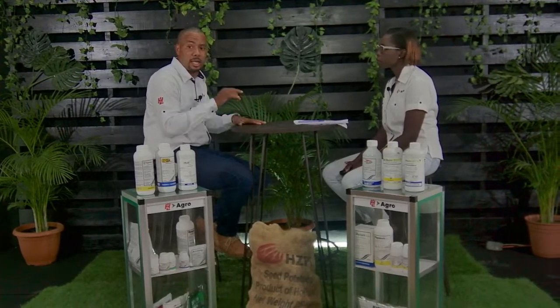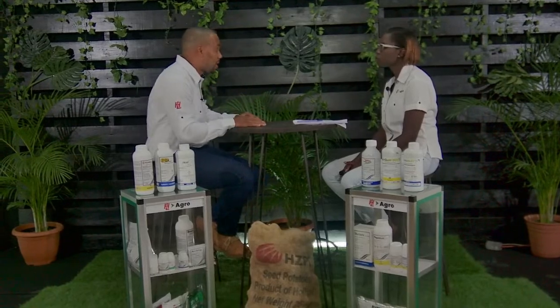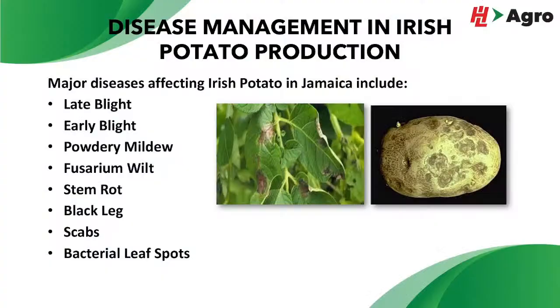Some of the common diseases known locally that can be really troublesome is your late blight, or Phytophthora infestans, which is the microbe. It is extremely devastating, and there's no warning signal most times when it attacks your crops. The attack happens late evening to overnight, so you come back in the morning, look at the farm, and your crop is totally devastated.